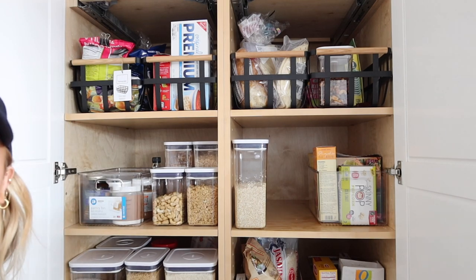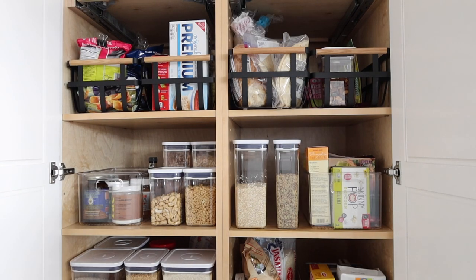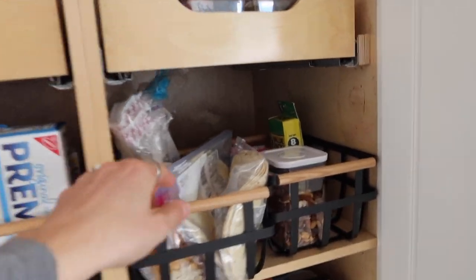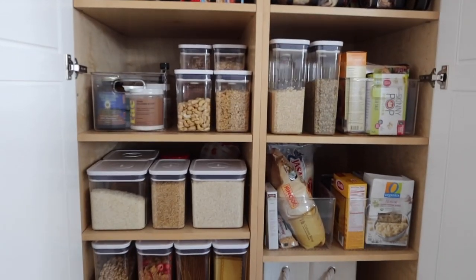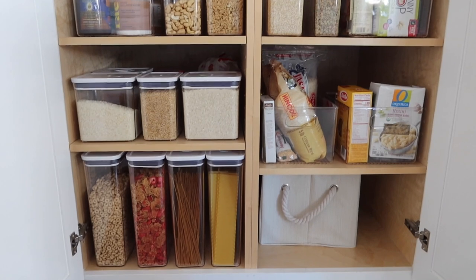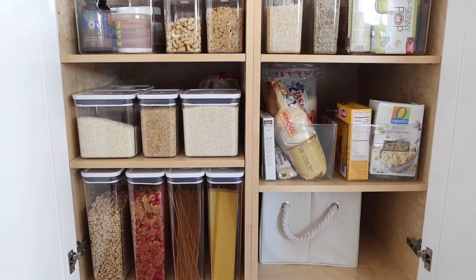Oh my god, it's so nice. Ta-da! All right, that's it. It took 3 days. Yay. It took 3 days, but we are here. Final look. It looks really good. And like our cereal, I'm so excited to just eat some cereal right now. Nice work, babe. All right. Yay.